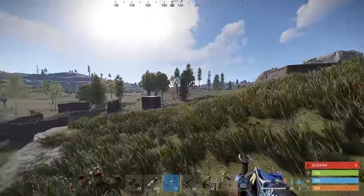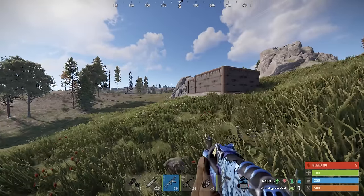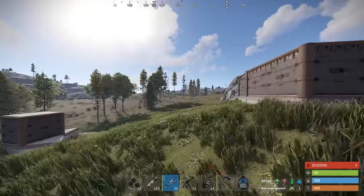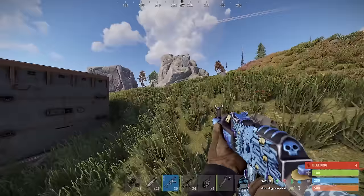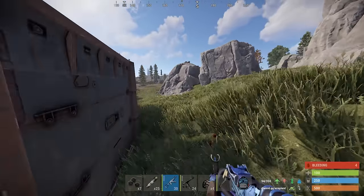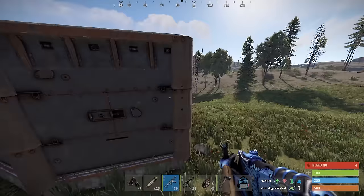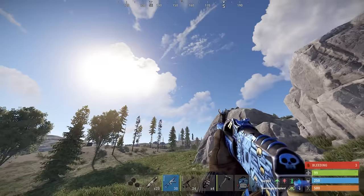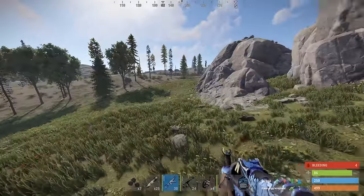That's so cool. Alright, we need a raid. We need to raid someone. Kit raid. Oh no, we need sulfur. Let's go get some sulfur. Wait, there's someone in here. There's someone in here and he's only got sheet metal doors? On this server, you're insane.